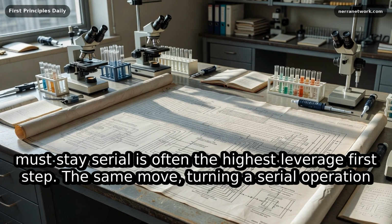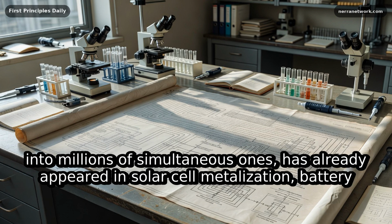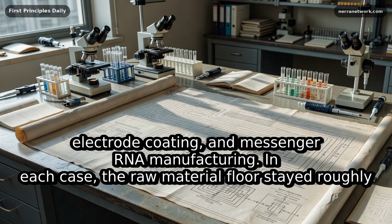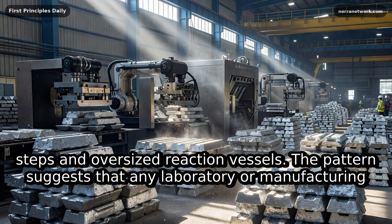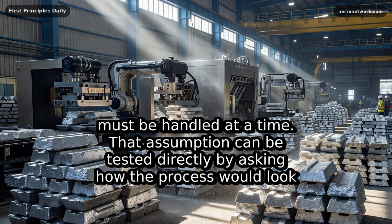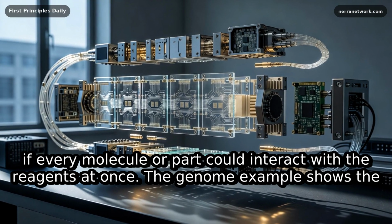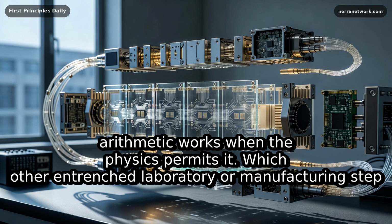Questioning whether a reaction must stay serial is often the highest leverage first step. The same move, turning a serial operation into millions of simultaneous ones, has already appeared in solar cell metallization, battery electrode coating, and messenger RNA manufacturing. In each case, the raw material floor stayed roughly constant while the finished price dropped because the design stopped paying for unnecessary separation steps and oversized reaction vessels. The pattern suggests that any laboratory or manufacturing sequence whose price greatly exceeds its atoms is still organized around an assumption that one unit must be handled at a time. That assumption can be tested directly by asking how the process would look if every molecule or part could interact with the reagents at once. The genome example shows the arithmetic works when the physics permits it.